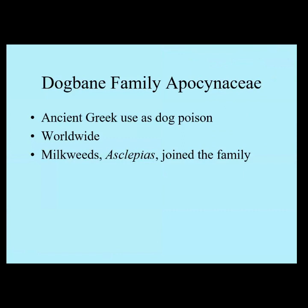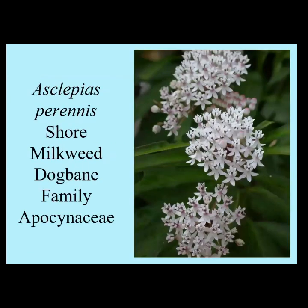So, the dogbane family, Apocynaceae. The ancient Greeks used this family to poison dogs. Isn't that awful? The families worldwide. Milkweeds are in that family. Asclepias used to have its own family, the milkweed family, but now it's been incorporated in the Apocynaceae. So here's one that's actually native here on the property, in the Arboretum part of Mercer. And it grows in the cypress swamp and the hickory bog area. So wander over there occasionally. You'll see them in bloom along the edges of those wetlands. They're poisonous to the dogs. Apparently some members of the family are.